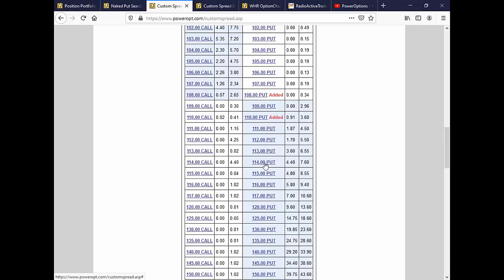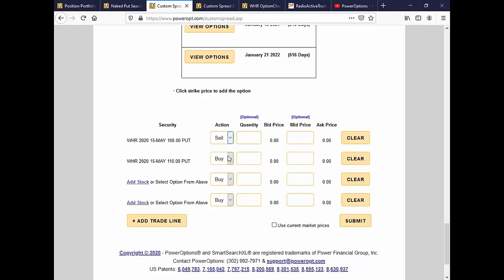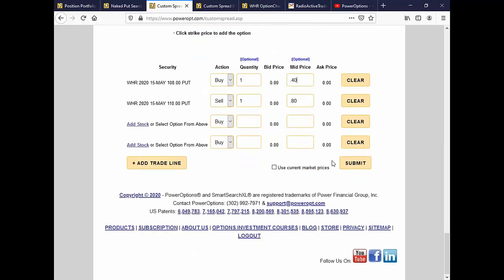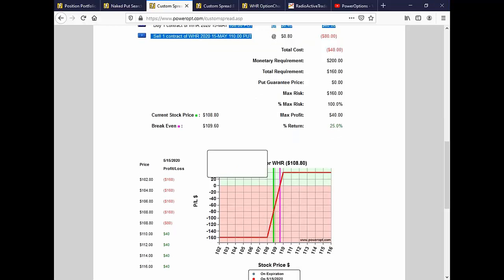Not quite below both strike prices, but let's say it dropped below my sold. I would have sold the 110 and bought the 108. And we're going to get about 40 cents for that. Okay. So we're going to sell the 110. Say we did this last week. And we got 80 cents for it, and we paid 40 cents for this one. This would be about a 25% return. All right, now the stock has moved between the strike prices.